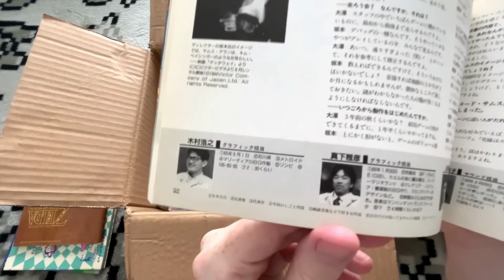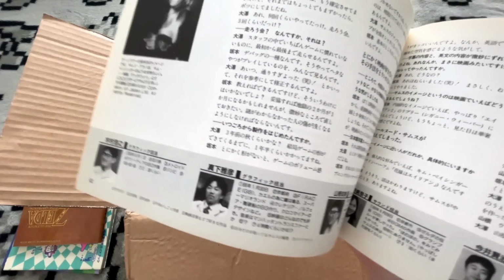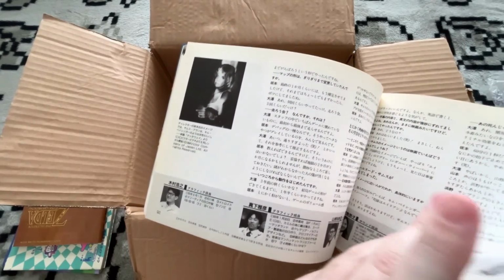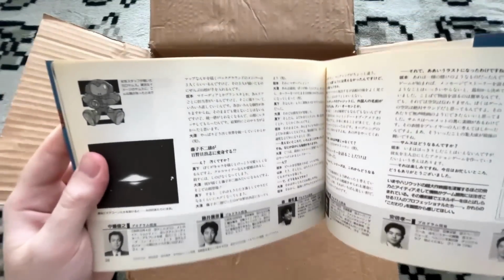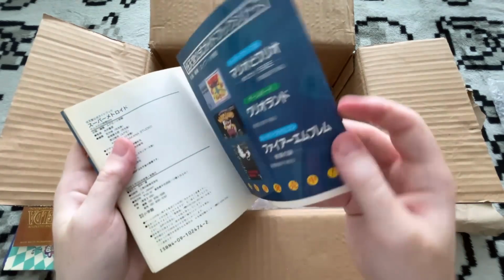I really like how some of the Nintendo staff wear these white lab jackets to give themselves a sense of seriousness, even though they're just making video games. But I guess to them, they were research and development, trying to make the most accessible and charming video games possible. But yeah, that's super cool.